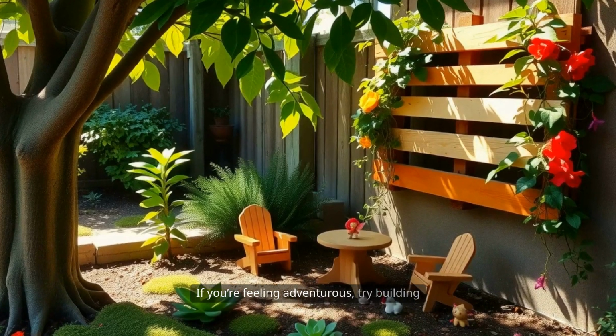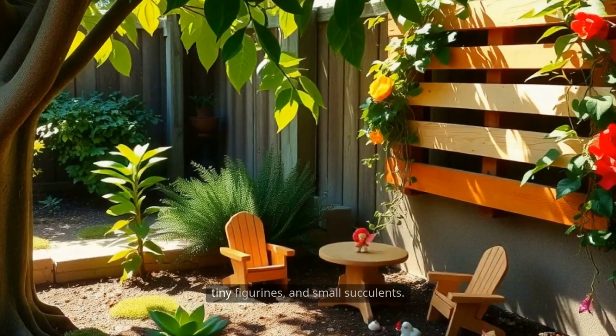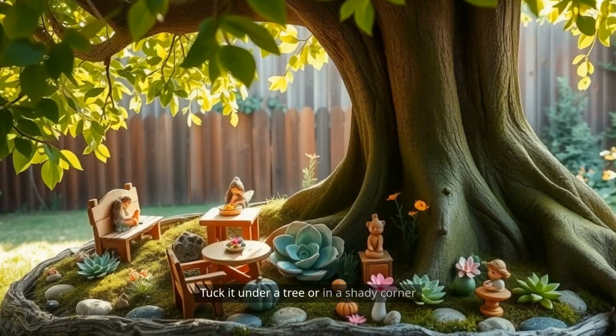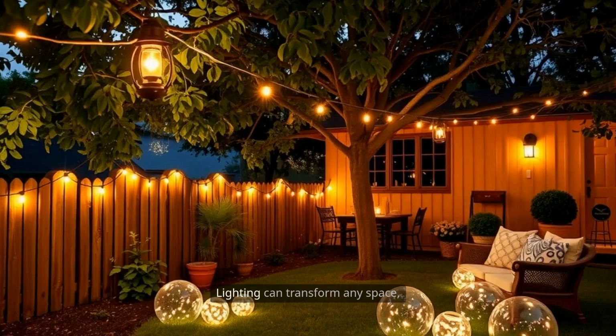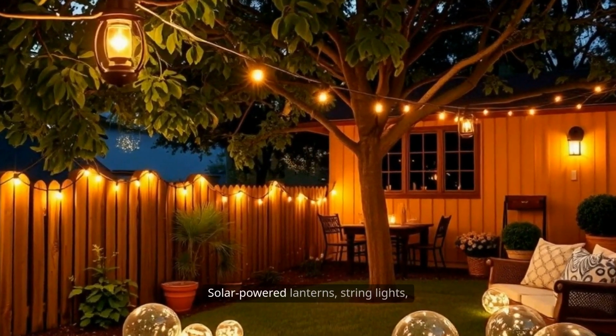If you're feeling adventurous, try building a fairy garden using miniature furniture, tiny figurines, and small succulents. Tuck it under a tree or in a shady corner for an enchanting surprise your neighbors and their kids will adore. Lighting can transform any space, and your outdoor areas are no exception.